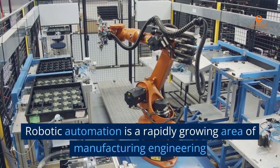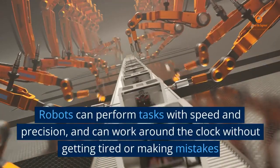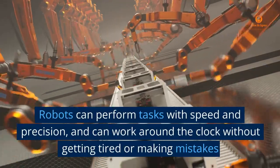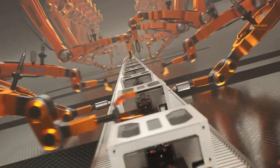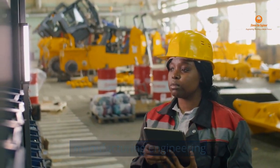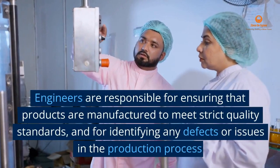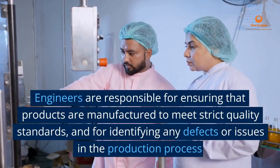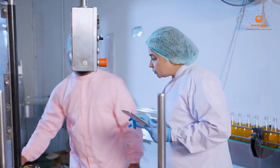Robotic automation is a rapidly growing area of manufacturing engineering. Robots can perform tasks with speed and precision, and can work around the clock without getting tired or making mistakes. Quality control is another important aspect of manufacturing engineering. Engineers are responsible for ensuring that products are manufactured to meet strict quality standards, and for identifying any defects or issues in the production process.